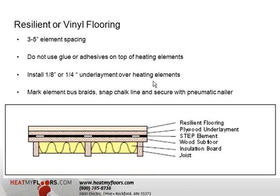So, resilient and vinyl floorings out there. Typically we're going to follow that of wood floors, which I'm going to cover here shortly, and that's going to be about an average spacing of 3 to 5 inches. And one thing you've got to remember with resilient, because they get glued down, you do not want any glue or adhesives on top of the heating elements.